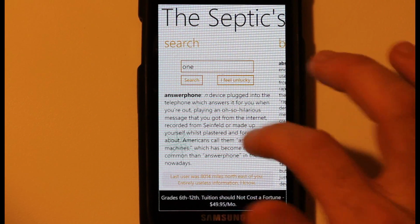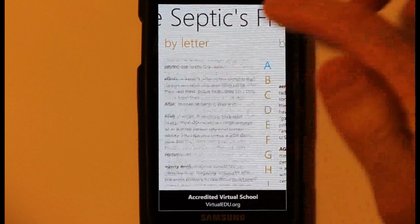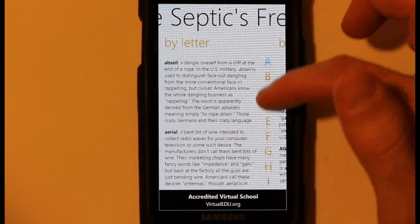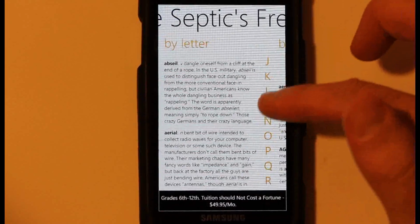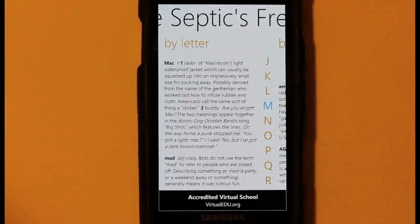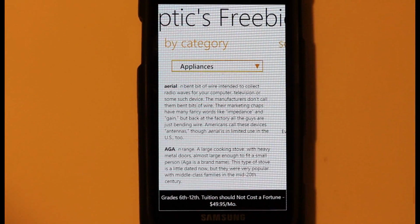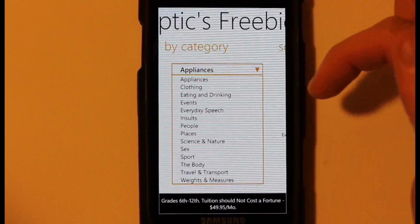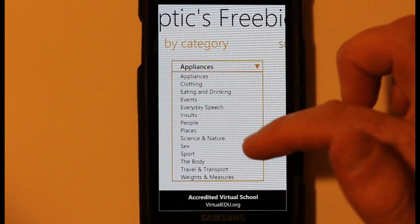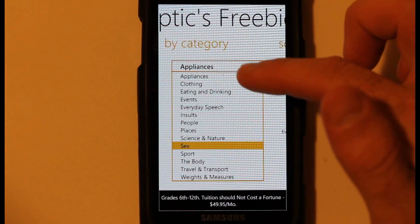Alright, switching over here to the next one by the letter. Obviously, this is alphabetical, so here's all your A's. And you can go up and down here to jump. Let's jump to the M. And you see that. Alright, now going to the next one by category. And click on the down arrow here. You've got appliances, clothing. It goes down the list. The 2 funnier ones are insults and the sex category. I'll let you guys have fun with that.